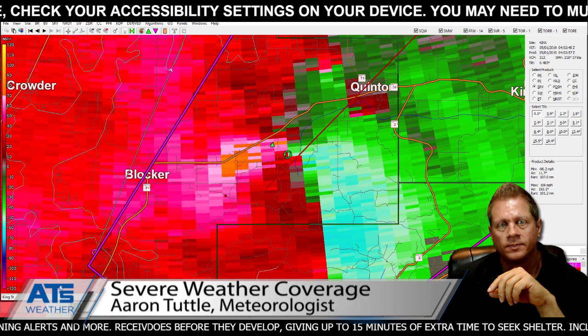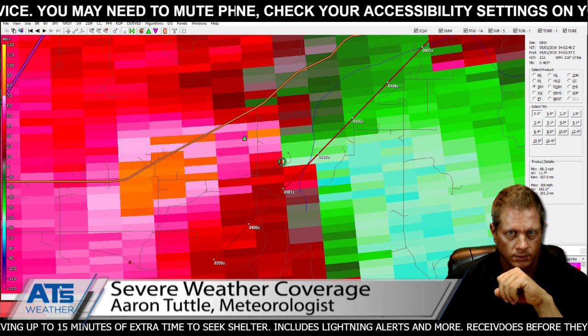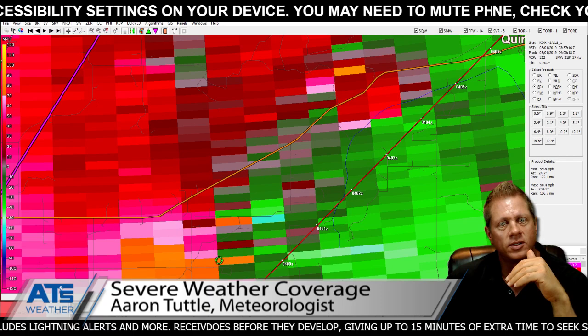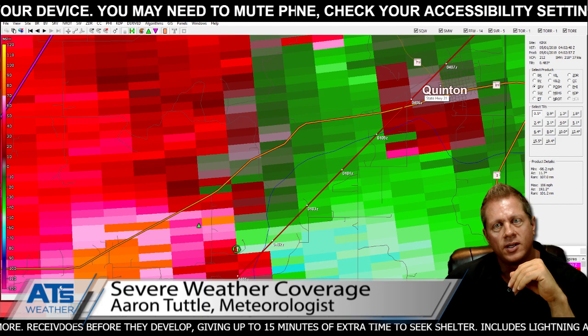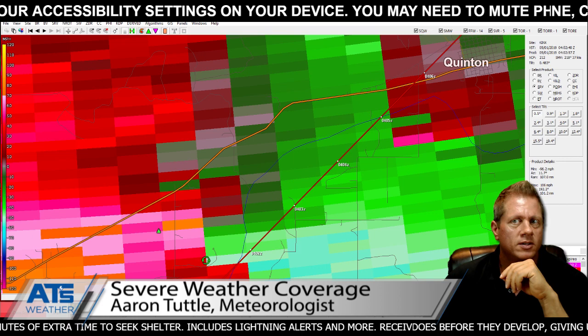Okay, let's see, what is this? Sands Boy Creek Stream. So it's actually passed over Cable Road, still just south of 31. It took a jog more east than it has in the past. It's interesting. With that track, it'll put it on the west side of Quentin here. Let's see, what time is this? 4:05. So in about 2 to 3 minutes, it'll be on the west side.